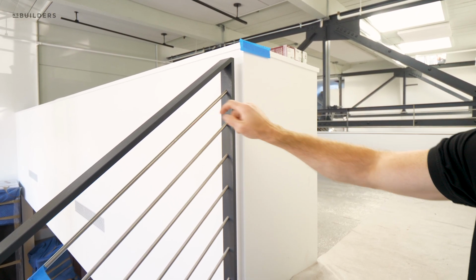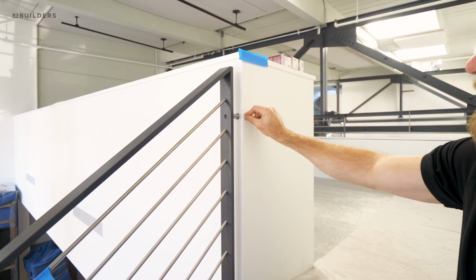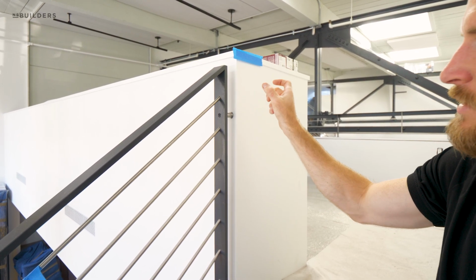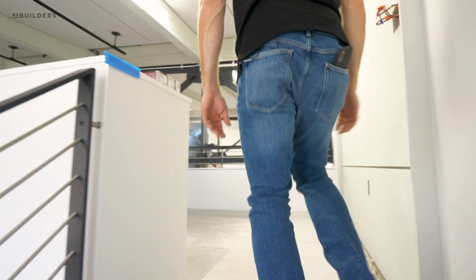So when you put a screw in here and you tighten that up, you're not going to crush the plaster. That nub is actually sitting against your structural stud. So now you're crushing against the wood rather than the plaster. So now it's nice and stiff and keeps that railing right where it needs to be.